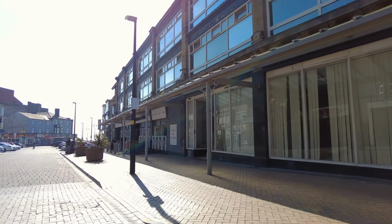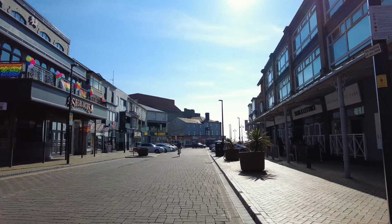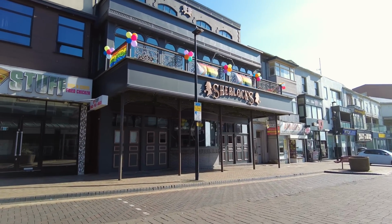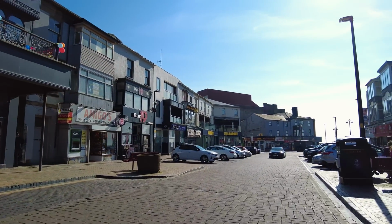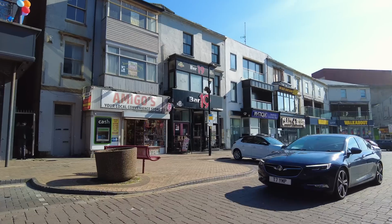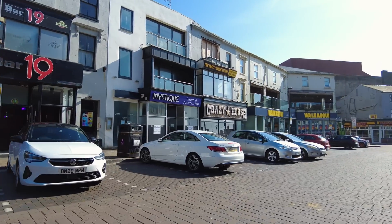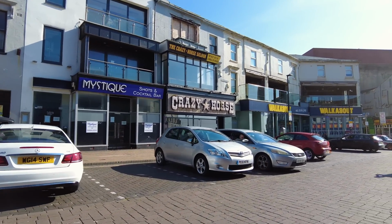They've got the Slug and Lettuce pub in there. And just on the other side, we've got another bar. It's called Sherlock's, and they've got quite a grand front to it as well. Look at that there. Queen Street. During the day, this is a bit different, isn't it? Just over there, we've got Bar 19. Mystique, not open. Crazy Horse, not open. Not been open for ages, those.